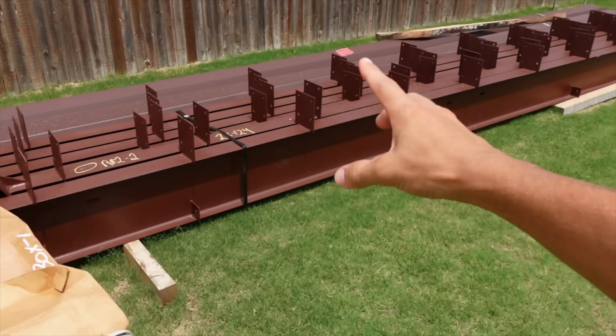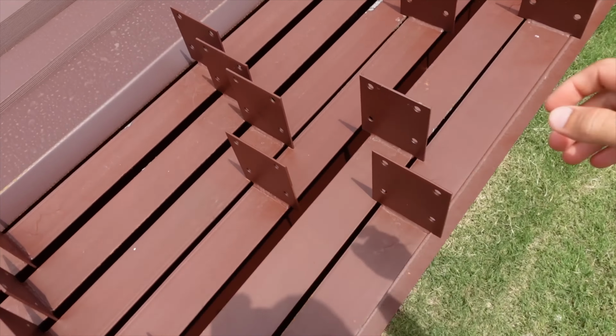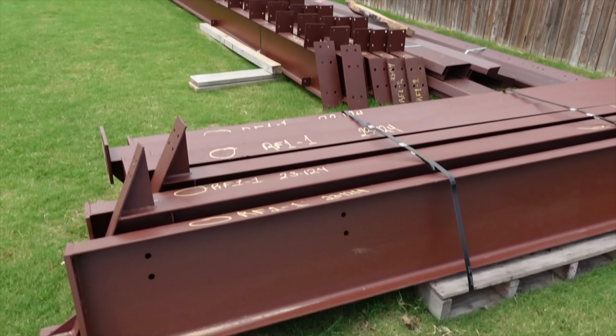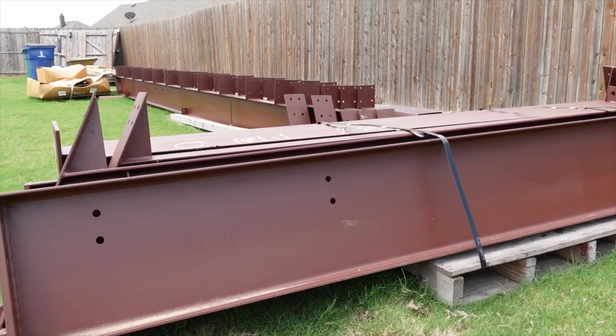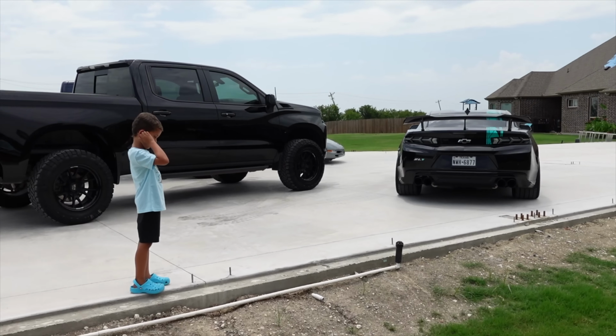It's actually about all of this. A whole lot of red iron. Like $30,000 of it, to be specific. This is a pre-engineered metal building from M2 Steel Systems, and it's completely custom, and it's gonna lay the structure of what is going to be the home of these vehicles.